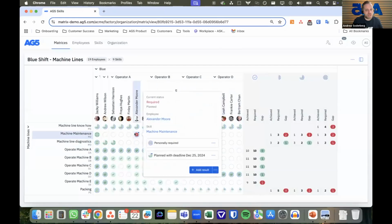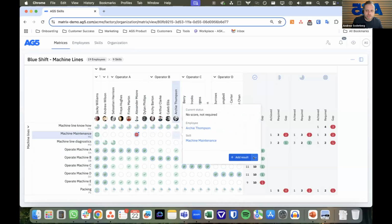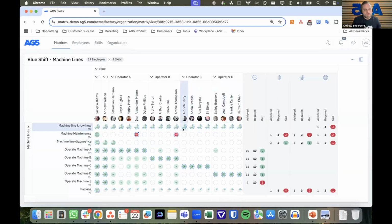And now it's easy to track that gap, right? That decision that the manager has made in real life to appoint Alexander as our expert is now recorded in AG5. And we know that we also have a gap of 2. So we're going to make Archie our other expert. We're going to add a personal requirement for him there too. So this way you're able to set strict requirements for things that absolutely everyone has to do, non-negotiable, like this line here. And then you're also able to use this capacity planning coupled with planning and personal requirements to flexibly work your shifts to your needs.